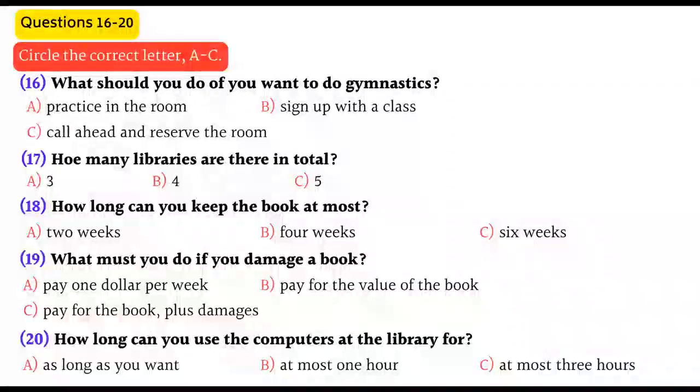The library is also equipped with 200 computers for student use. They are all internet ready and available for use. You must sign up at the library for 1-hour time slots. You may sign up for up to 3 consecutive slots at a time. No one can use the computers without first signing in at the library. That is it for now. Thank you for your attention.